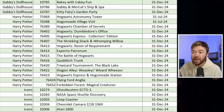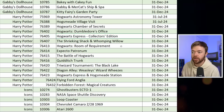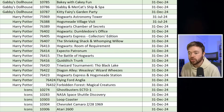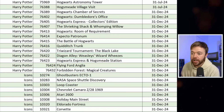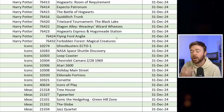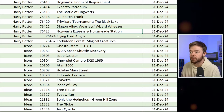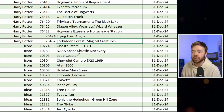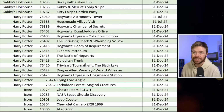We have the expensive Hogwarts Express retiring this year, the collector's edition retiring in 2024. The Shrieking Shack is retiring this year. Room of Requirement, Expecto Patronum, Battle of Hogwarts, Quidditch Trunk, Triwizard Tournament, Diagon Alley, Hogwarts Express, and Hogsmeade Station. So it is actually both of the Hogwarts Expresses that we're going to be losing in 2024 until the next one gets released, because there's been so many of these. Flying Fort Anglia and Forbidden Forest Magical Creatures. So a lot of different retiring sets in Harry Potter.